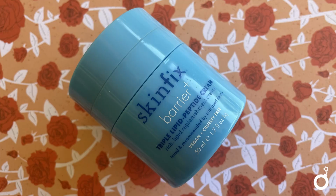This is my favorite moisturizer right now. It's from Skin Fix. It is the Barrier Plus Triple Lipid Peptide Cream. They used to have a set where you got a refill with the jar. I don't know if they still have that, but I will look and link it below if they do. This is so great. Very, very, very hydrating. And I've noticed a difference in my skin barrier being repaired. It was really dried out and really suffering through winter, but this helped repair it pretty quickly.